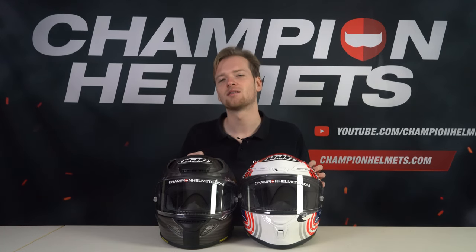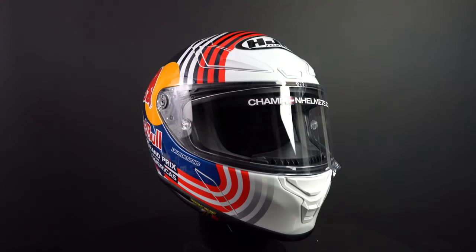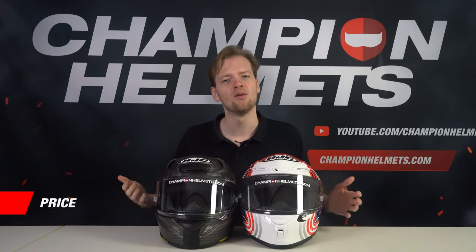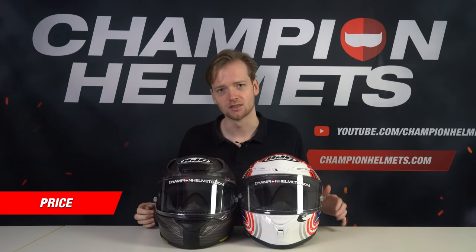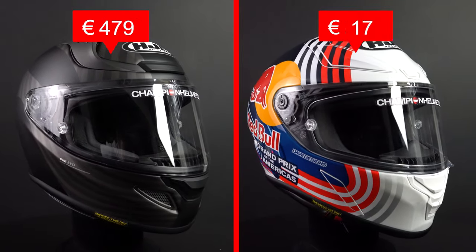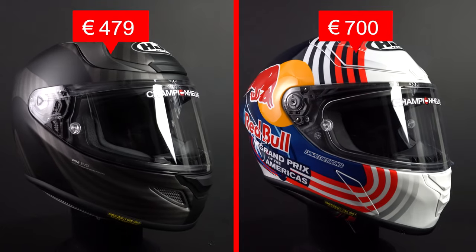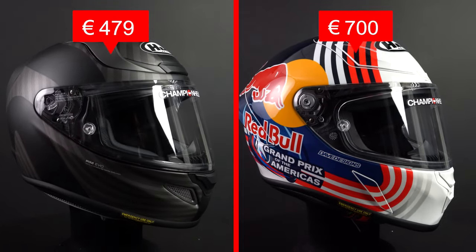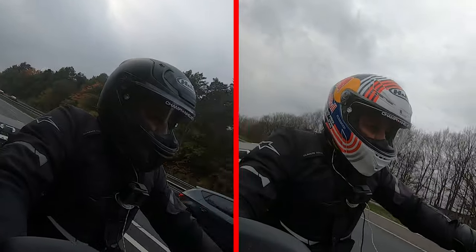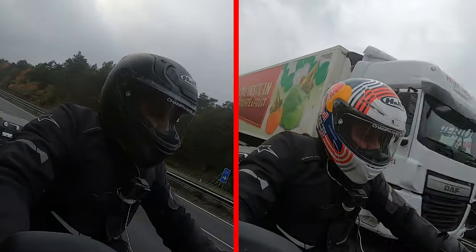And as you can tell by the title, it's an HJC showdown between the all-new RPHA 12 and the RPHA 1. They're both racing helmets and have the same competitors. However, they've got a huge price difference. The RPHA 12 has a recommended retail price of 480 euros, whereas the RPHA 1 has a recommended retail price of 700 euros. And with such a massive gap in pricing, it'll be interesting to see where the differences lie. Well, let's find out right now.